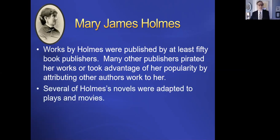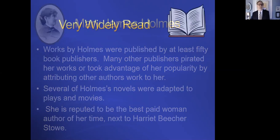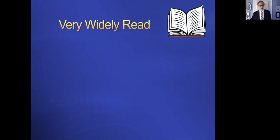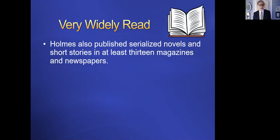Several of Holmes' novels were adapted to plays and movies, and she's reputed to be the best paid woman author of her time, next to Harriet Beecher Stowe. And many people insist actually Mary Jane Holmes made much more money in her lifetime than Harriet Beecher Stowe made off of her writings. She was very widely read, even beyond her books, because a lot of her work was serialized in many of the most popular magazines and newspapers of the day.